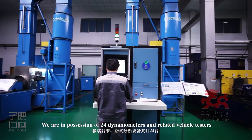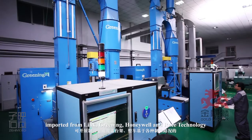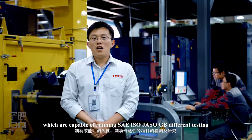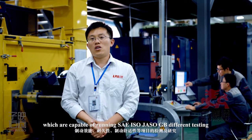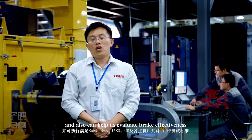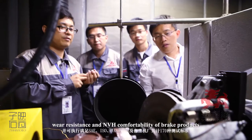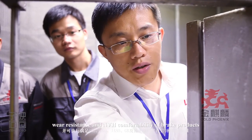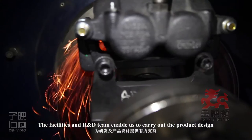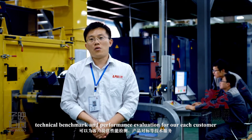So far, we are in possession of four dynamometers and related testers imported from Link, Greening, Honeywell, and Race Technology, which are capable of running SAE, ISO, JASO, and other different test procedures from vehicle manufacturers, and also can help us to evaluate braking effectiveness, wear resistance, and NVH capability of braking products in all kinds of driving conditions. The facilities and the whole R&D team enable us to carry out product design, technical benchmarking, and performance evaluation for each of our customers.